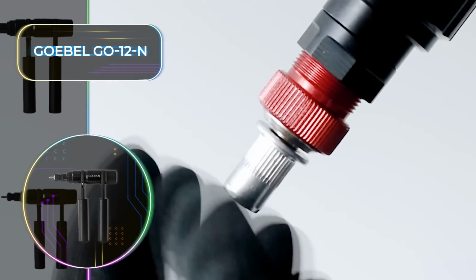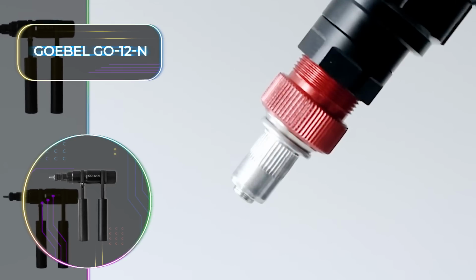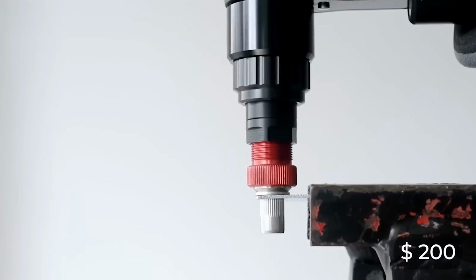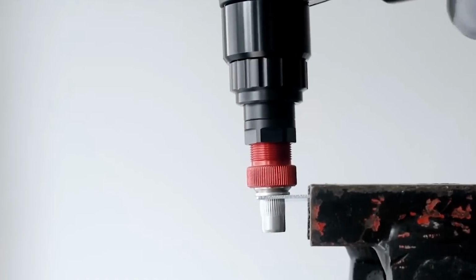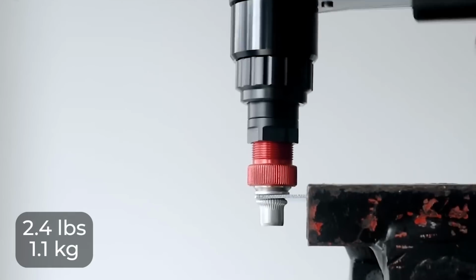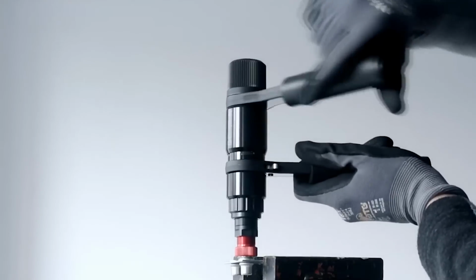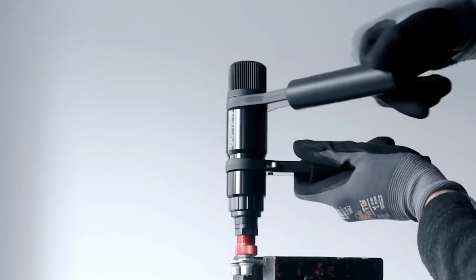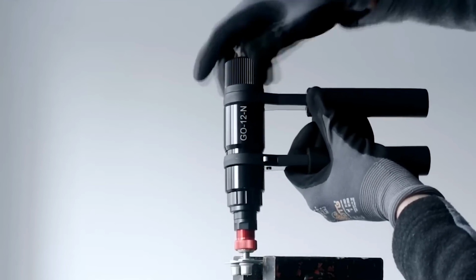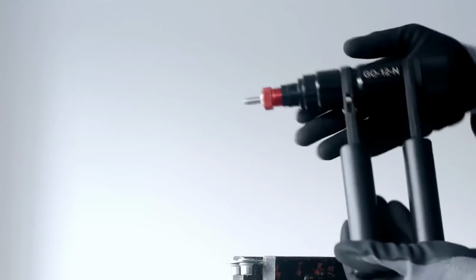A rivet ratchet tool especially for working with rivet nuts. From M6 to M12 in steel and aluminum, its $200 price tag may seem a bit high at first, but it has several standout features that might convince you to give it a go. It weighs only 2.4 pounds or 1.1 kilograms and offers complete compatibility, even with the M12. It also provides clear visual control for precise work, and it will help you get the job done in record time by rapidly fitting and removing rivet nuts. It could be used in even the smallest of spaces, so no job will be a challenge.